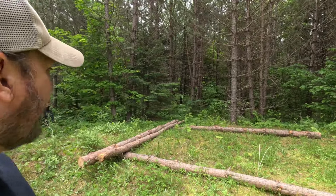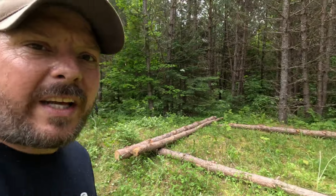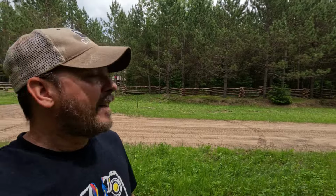All right, here's the site that we're going to use for collection, right across from the driveway, right on the road. Not bad, not a bad spot. Maybe we'll do a fence in here at some point, but today it's just get them out here. Let's get them in position. Let's get to work.